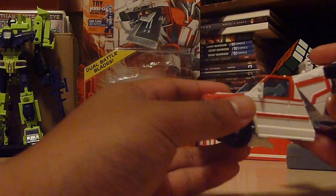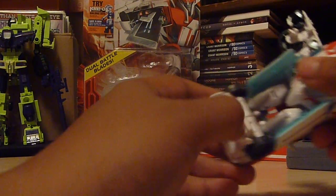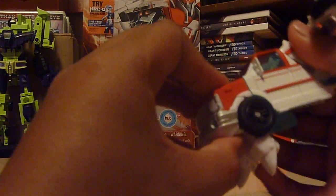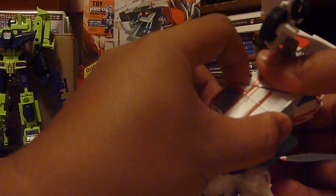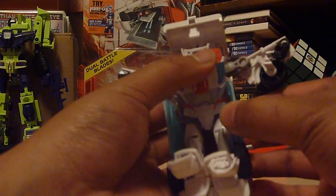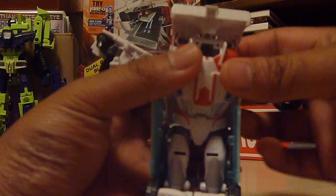Now once that's done, what do you want to do? I guess we could pull down these two bottom parts. These are going to become the feet, and let's see, they actually have some really interesting engineering put into this toy, and it's really cool. Well, let's work up from the top still.